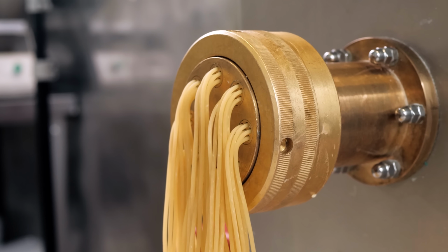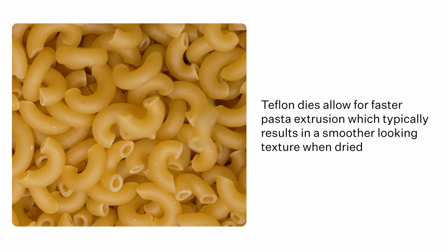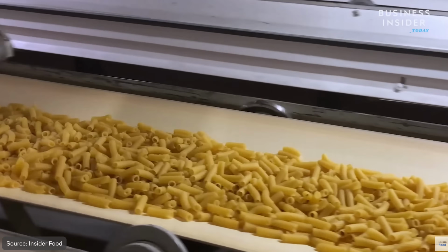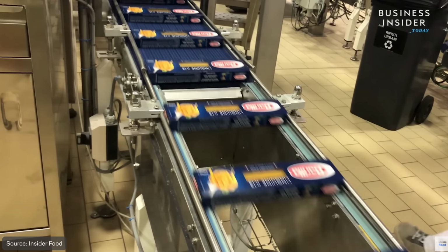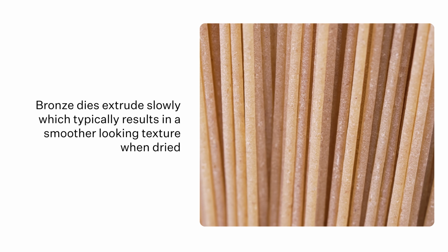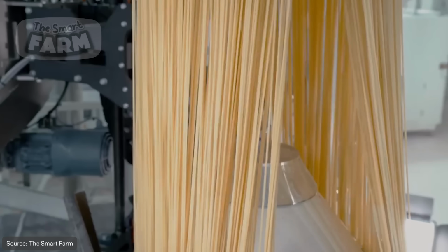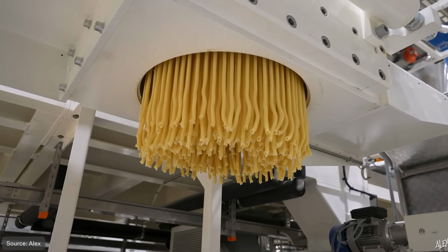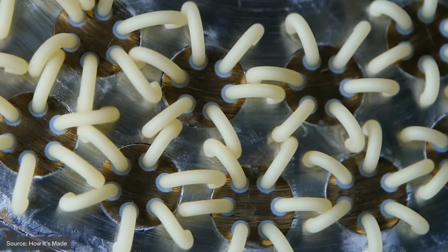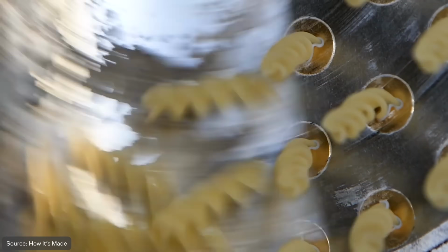And the die holes are either made of Teflon or bronze materials, which can result in a smoother or rougher texture, respectively. Teflon dies are more non-stick than bronze, so the pasta dough can pass through with less friction, resulting in a smoother pasta, and companies can also produce more in a given time with Teflon dies, thus reducing the price. Bronze dies, on the other hand, produce more friction, so the pasta dough extrudes with some rough edges and more slowly. Either way, as the pasta is extruded, the pressure, friction, and heat partially gelate the exterior of the pasta and shear the protein network into an alignment, producing the dense noodle structures we know and love, and then once they reach that desired length, they're typically cut.